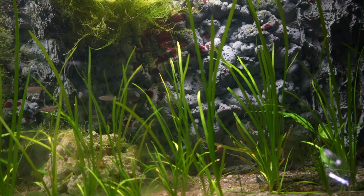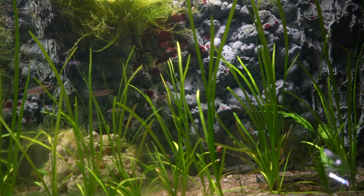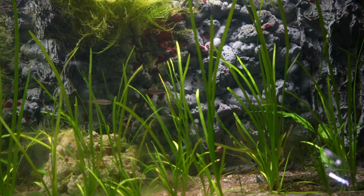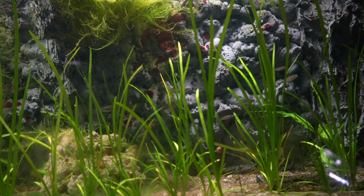Hopefully here in the next year or so, I can get another nice colony going, like the blue flash colony we saw earlier. I'm kind of a sucker for Cyprichromis, always enjoying their bright colors and constant movement.